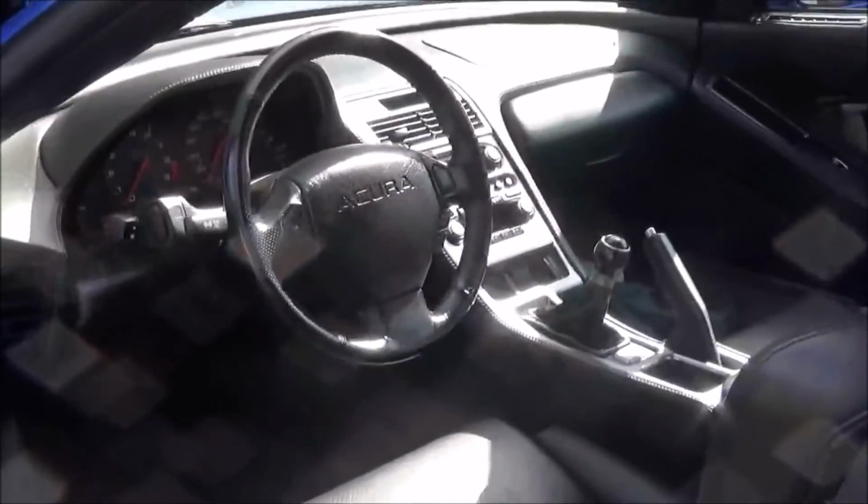The gas tank is positioned right behind the seat here, and the advantage of that is whether you have a full tank of gas or 1 gallon left, you maintain the 50-50 weight distribution of the car. And the big thing about the NSX is handling.